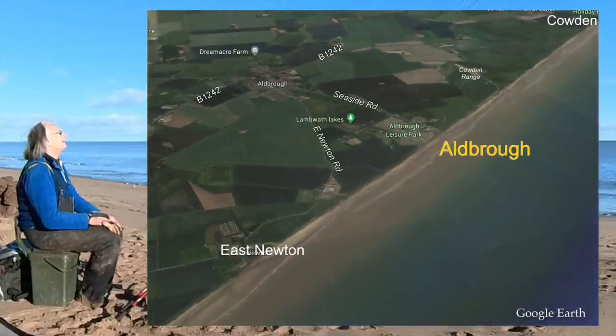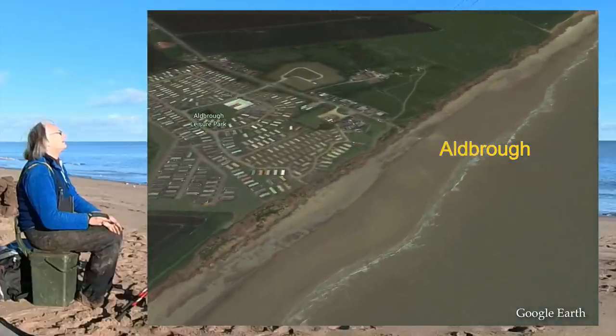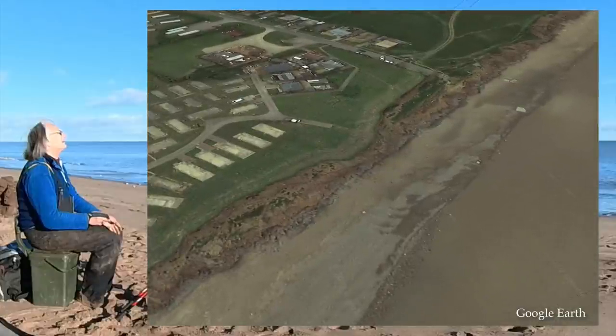To get to the bit I'm fishing, you drive through Aldbrough village and along Seaside Road until you get to the leisure park. That's on your right, and there's parking before the barrier at the end of the road. So this part of the venue is referred to as road end, and the southern bit as the dip. Apparently it doesn't really matter where you fish along here, but nevertheless I've pointed out where I've fished for these two sessions.